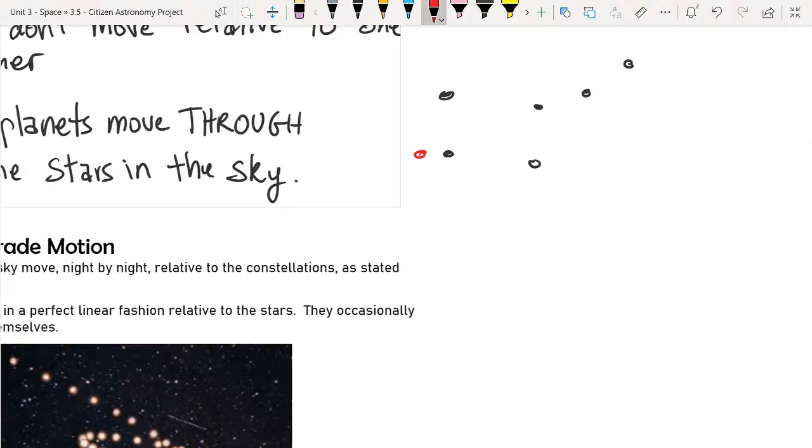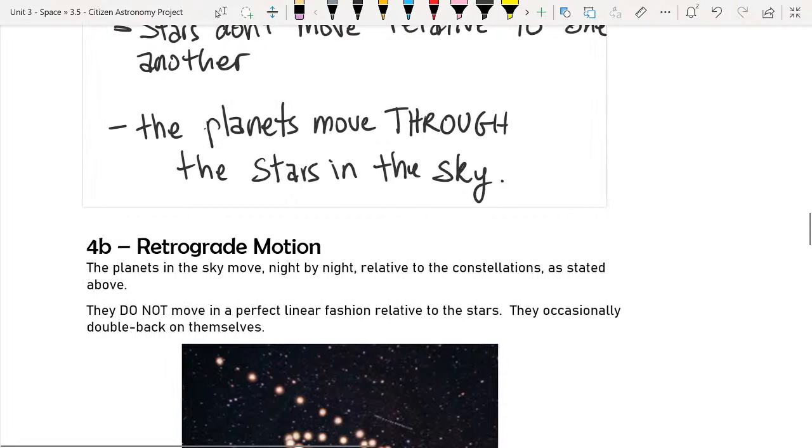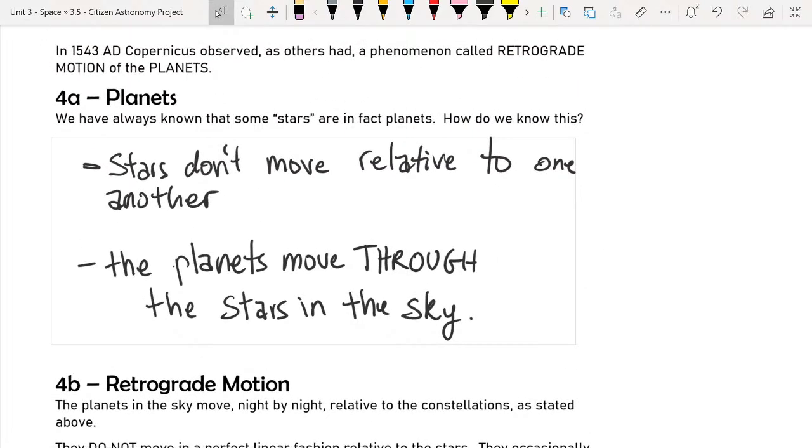So Mars might be here, and then the next day it's here. And then the day after that it's here. And the day after that it's here. All the other stars move together. But night after night, Mars starts to move relative to the other stars. Does that make sense? So way back, 5,000 years ago, they knew the difference between the stars and the planets. They didn't know what planets were, they didn't know what stars were, but they knew that they were different. Does that make sense?